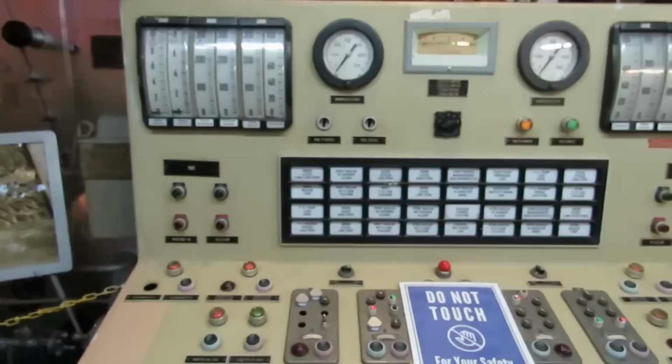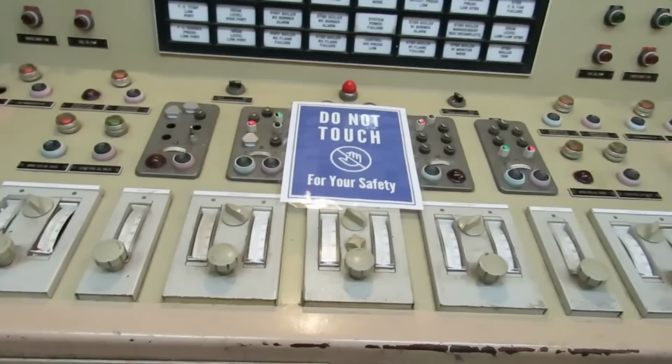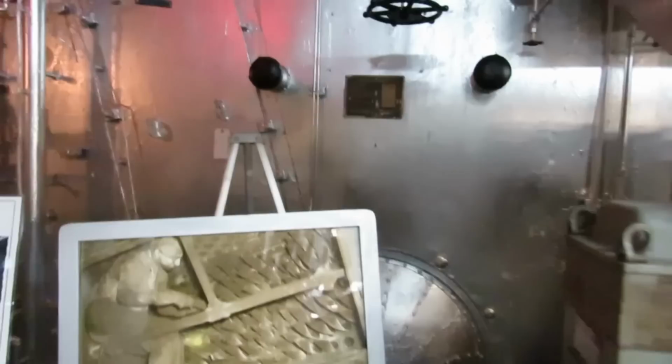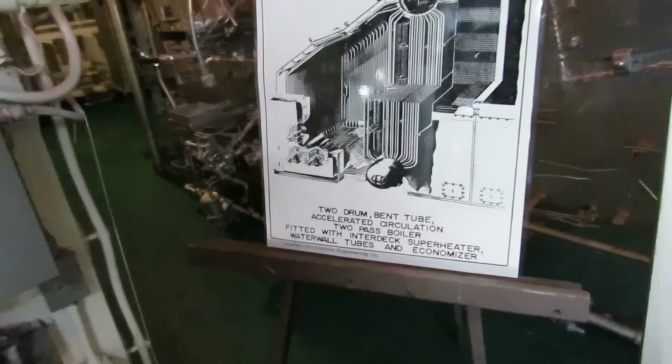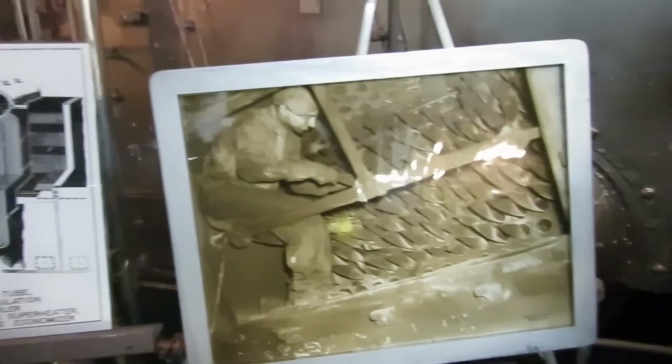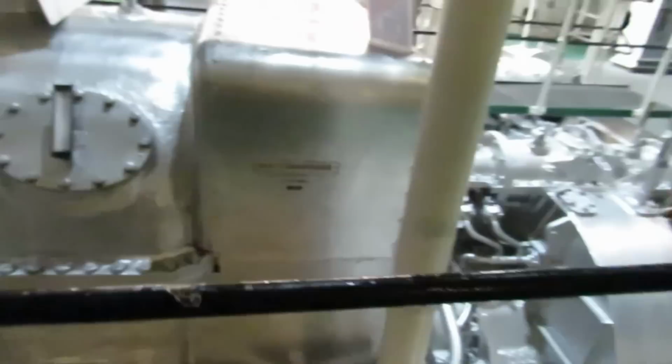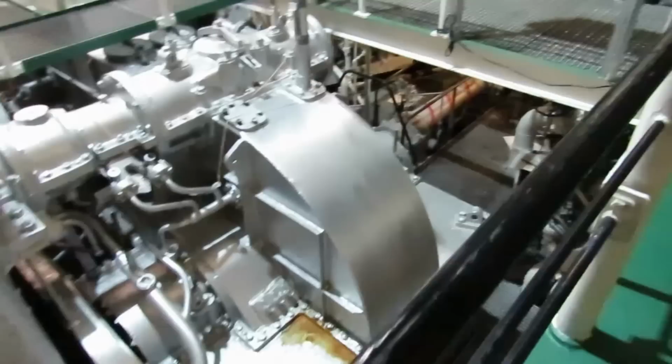Various gauges, annunciators, controls. And this appears to be a boiler here. At least it has the looks of a boiler. Yeah, D-type boiler. Two drum bent tube accelerated circulation two pass boiler. Powered by Westinghouse. There's the drive shaft again.